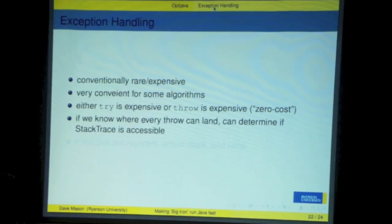So if we know exactly where every throw can land, we can look at, does the code from that point ever call a stack trace? And if it doesn't, then I can safely not bother to create it, because you can't observe that I didn't create it. Otherwise, if I know that I'm here and I'm going to go back to this handler here, I can just reach into the stack, load the appropriate registers, clean up the stack, and jump back to that code and make it very fast.